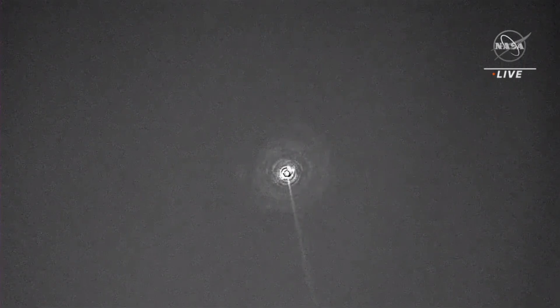Copy, Dragon. We see a healthy flight computer. Expect automated chute deployment. SpaceX Dragon, copy.